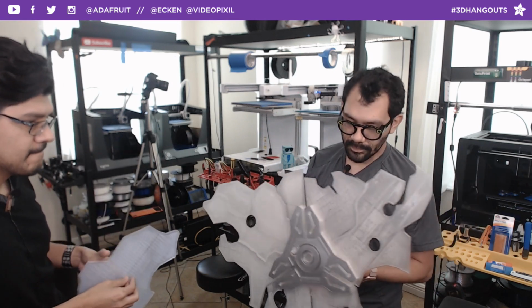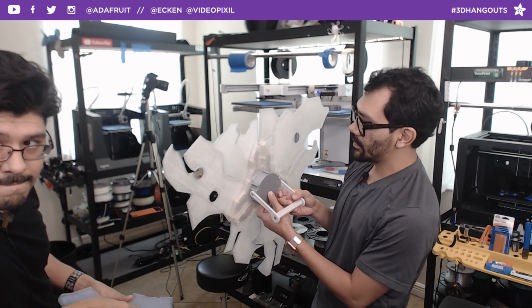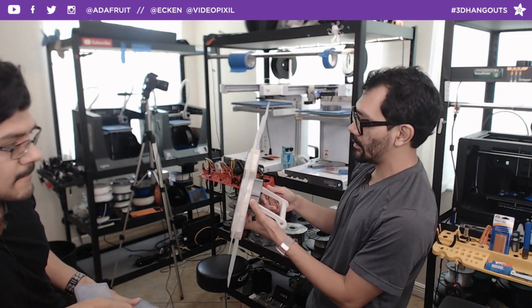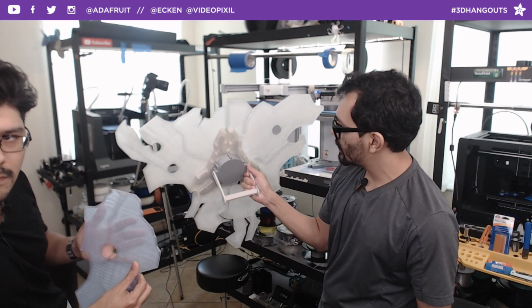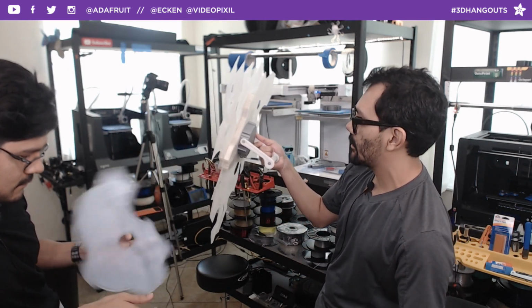Still working on that part, but everything mounts on the inside. It's all held together with the M2 12mm long screw, so everything can be completely disassembled for traveling and all that. I think it's 15 parts altogether to print, but this will be coming out in 2 weeks. Just finalizing all of the dimensions for all the sizing.